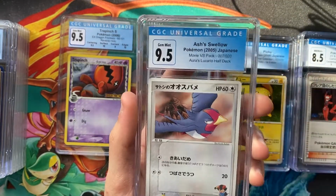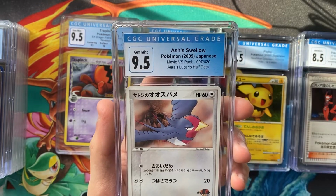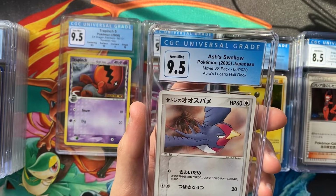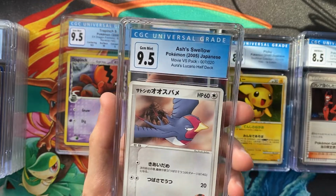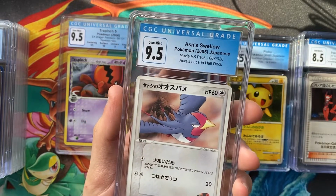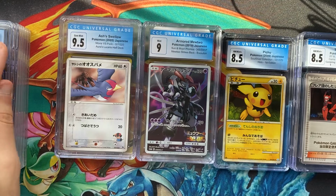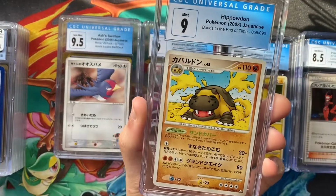Next up, 9.5 Ashes Swallow. I don't really know why I purchased this. I don't even remember what it cost, but it was just a movie promotional card. Aurora's Lucario half deck. This is just a promotional card from the Lucario movie, but I thought it was unique artwork just to the set, and 9.5. I mean, it's a super solid grade, kind of just like that Trapinch. Buying a Gem Mint card for a fraction of a PSA 10 copy price, I think is worth it.